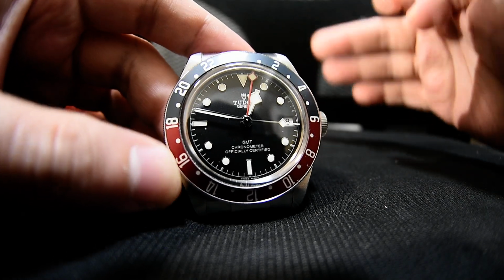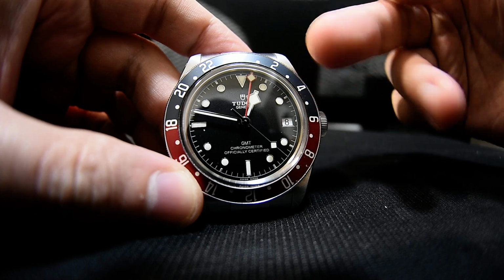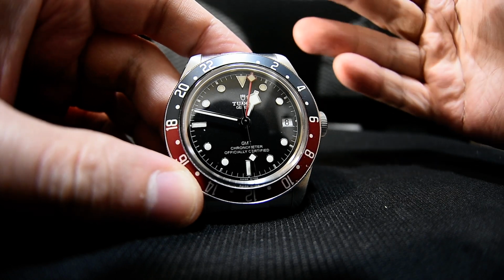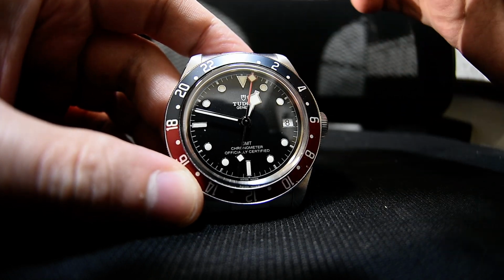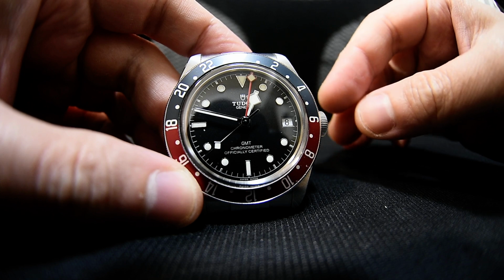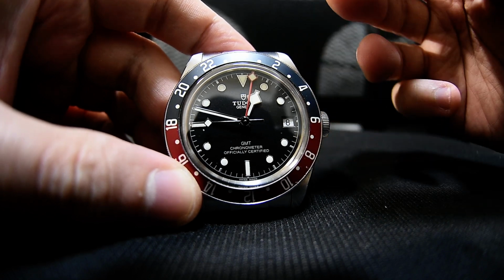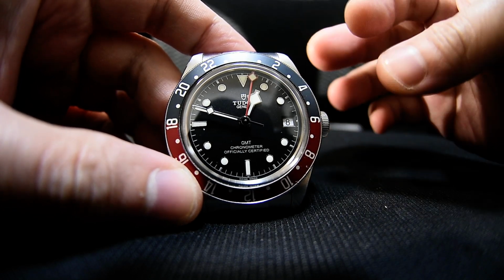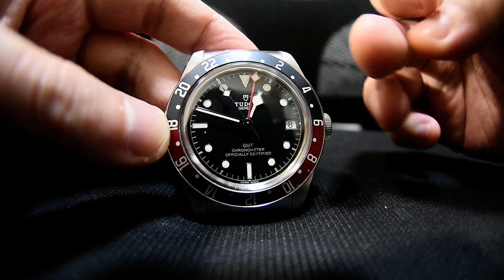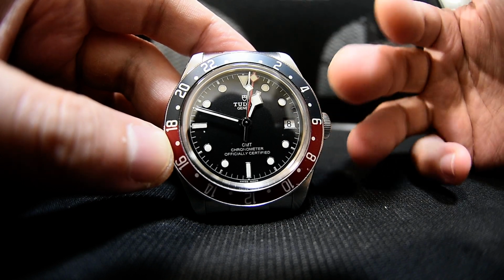Even though I have seen the Rolex PEPSI in real life, and I compare it with this one, both of them have a blue and red bezel, but the Tudor's blue, at least to me, looks better, because the blue is a lot darker, whereas with the Rolex PEPSI, the blue is kind of like purple. But this one is dark navy blue, which I think is very nice, because in a room where the lighting is not so strong, where it's slightly dark, the blue will become like black. And when it becomes like black, it's kind of like a Coke.